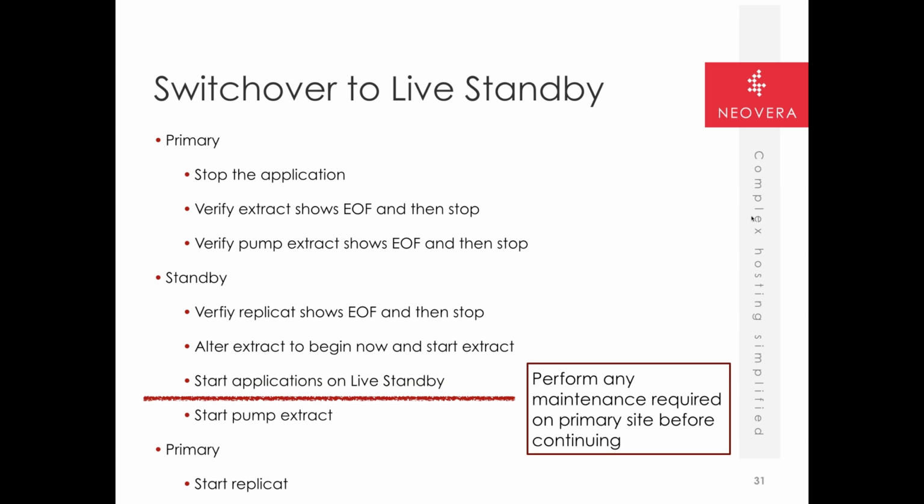However, in between that, before you start everything back up to send, this is where you're doing the maintenance on the primary. However long that's down, you're doing your maintenance, and you're done with the maintenance. The live standby has been capturing while this maintenance is going on. You now start up the pump extract that ships it over to the primary, and then you start the apply process on the primary, and it applies all those transactions. So now it's the role reversal or role switch scenario.